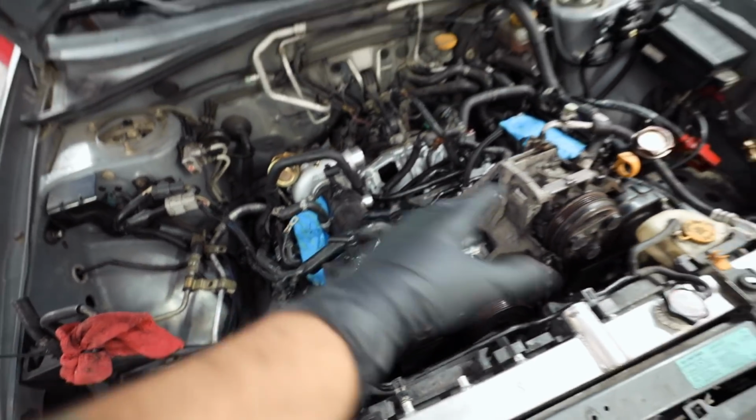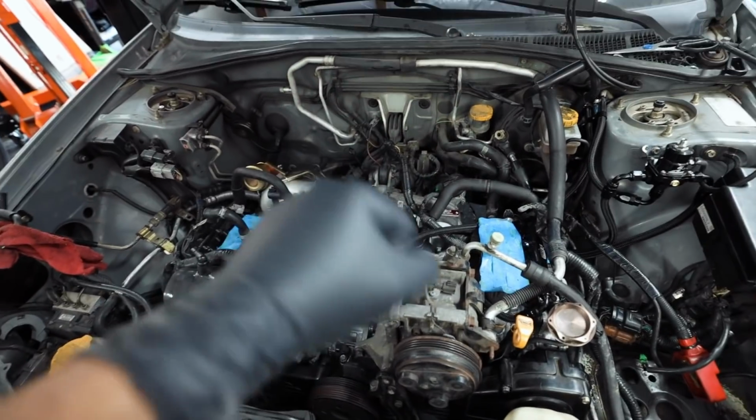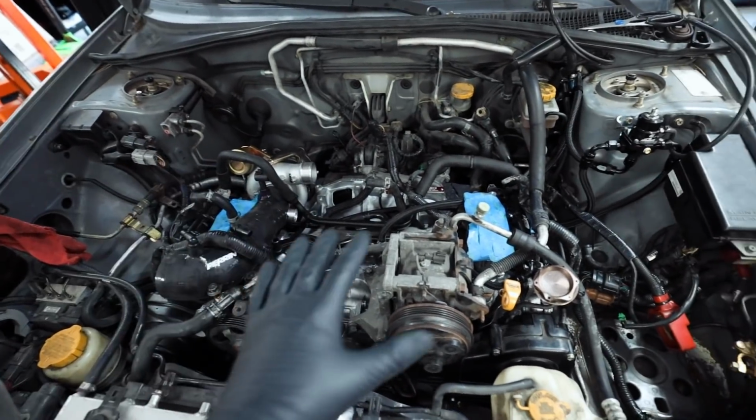So we have our engine harness back in. Something I do want to note, if you guys are doing anything with an older chassis like this and you have a crusty engine harness, do not bend it left, right, like 90 sharp bends. Just don't do it. It's going to end up damaging the wiring. Try to avoid that as much as possible.